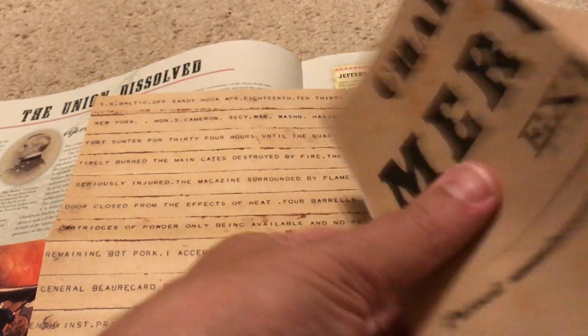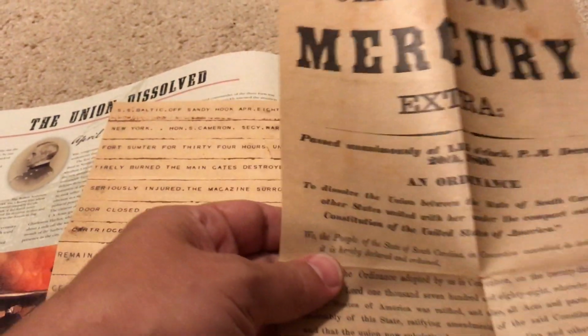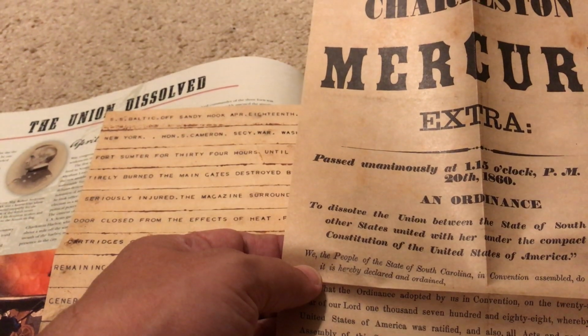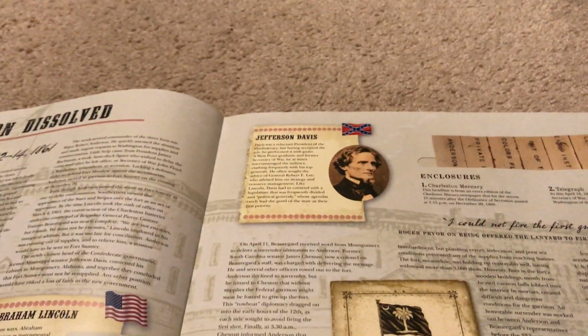And here is a part of the Charleston Mercury, which has been blown up a little bit, but it's an extra. The Union is dissolved. Passed unanimously at 1:15 p.m. December 20th, 1860. I'm going to put these two enclosures back in. Now let's turn the page.